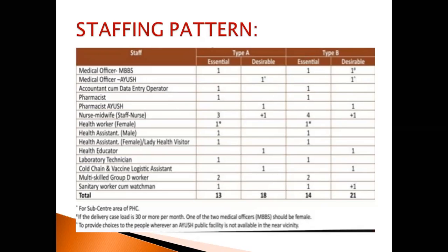But if you count the total with desirable, we need 18. Why does it come to 18? Because we are adding everything, the essential plus the desirable. That's why the number comes to more. Suppose in type A the total number of staff is 13, but if you add the desirable, it comes to 18. So this is the staffing pattern in the primary health center.